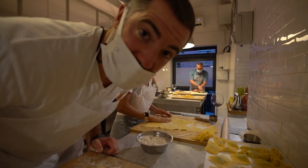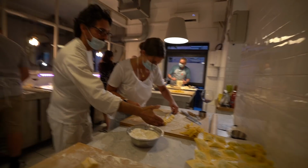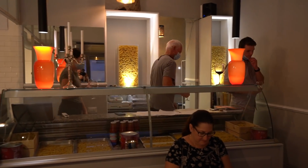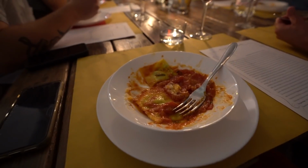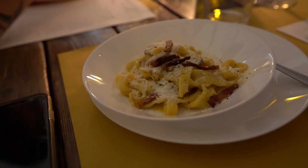We are now on the fettuccine. Very good. With mine. So, buon appetito, everyone.